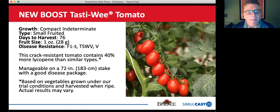This is a manageable indeterminate. You are going to need to stake it. Fairly quick to harvest. You're going to get a ton of fruit. It tastes great. So this is definitely one that you should add to your program for next season. So definitely give it a try. And I just want to hand it back to Tiffany.